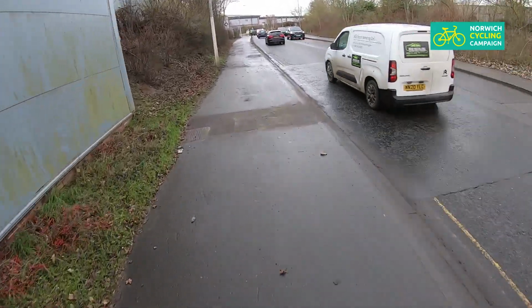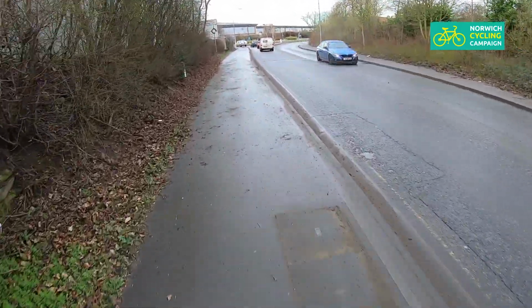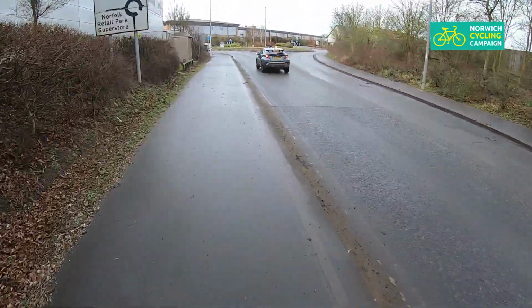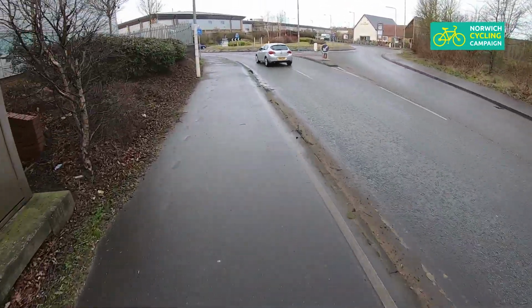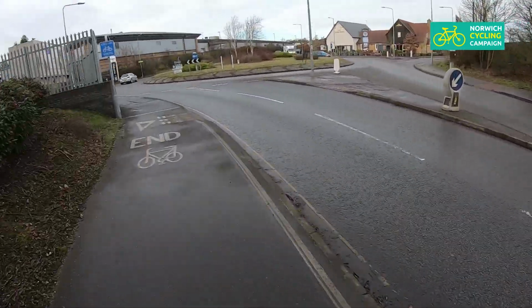This is the only way you can get to the Queen's Hills housing estate, and quite often the whole junction up at Longwater is just jammed solid with traffic. It's a bit of a nightmare, and the people who live on Queen's Hills have been asking for another route into their community for some time. I don't think it's going to happen, and yeah, the cycle track just stops.